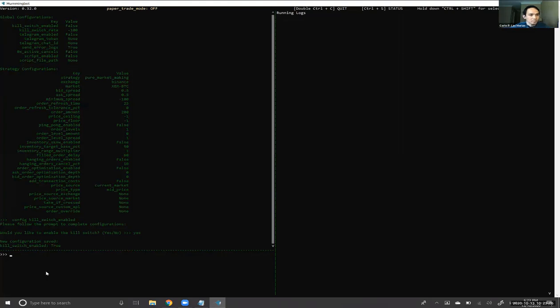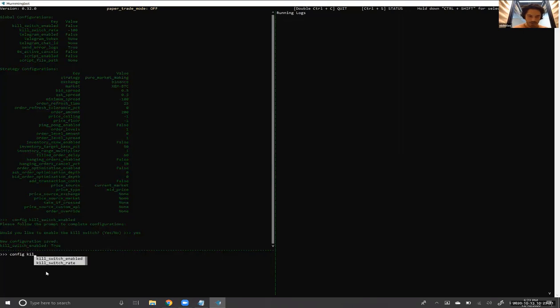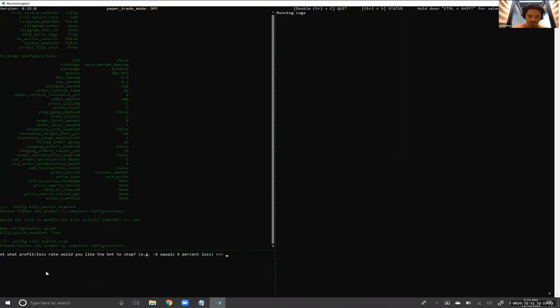And then the other part of that, there's two parts to the config. You also have to set the kill switch rate. So you hit config again, and then space, and then kill switch rate. And here you put in your threshold. You can use something like -5, which equals 5%.